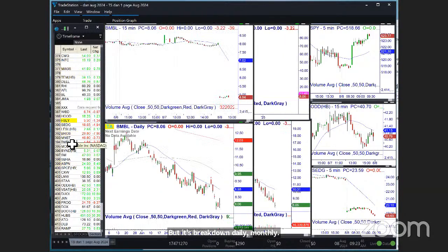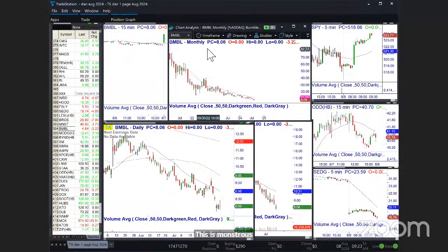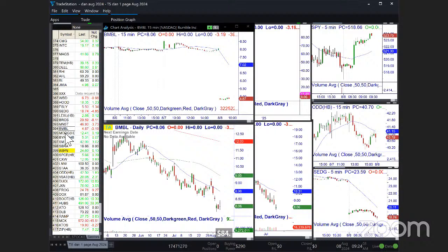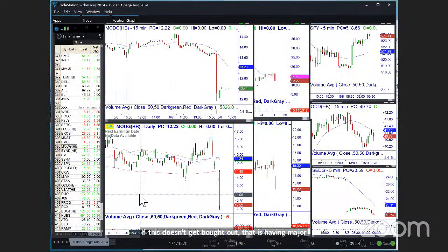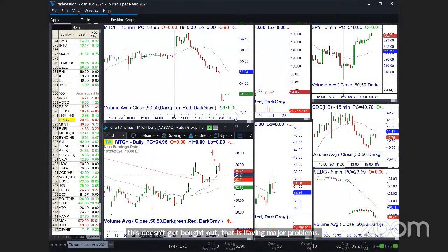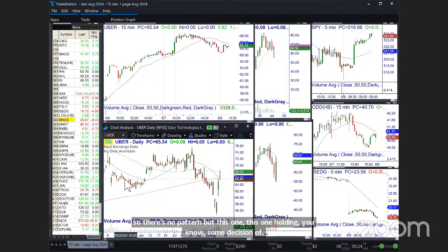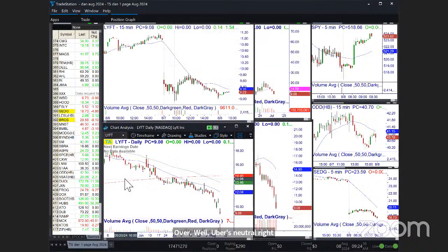Yeah, I saw Bumble percent wise. This is a monstrous negative gap to all-time lows. This thing was $84. If this doesn't get bought out, that is having major problems. What's Match's cousin doing? All right, so that's down, obviously on the heels of Bumble. 34, so there's no pattern, but this one holding, what this reminds me of is Uber. Well, Uber's neutral right now, but look at poor Lyft. Lyft is the Bumble of the two cousins. Yeah, thanks, Don.